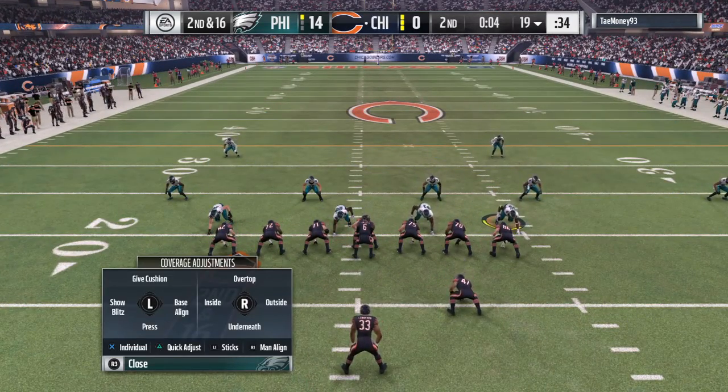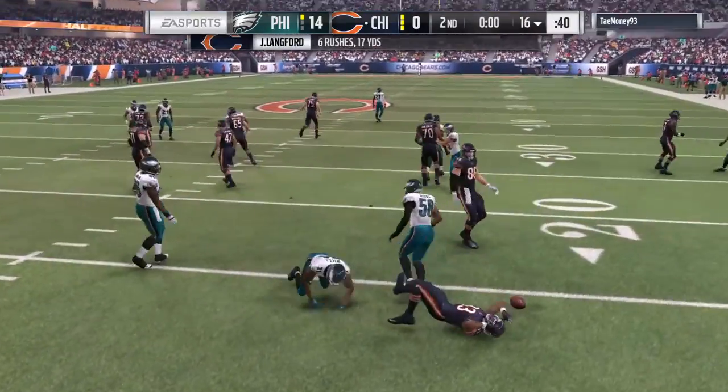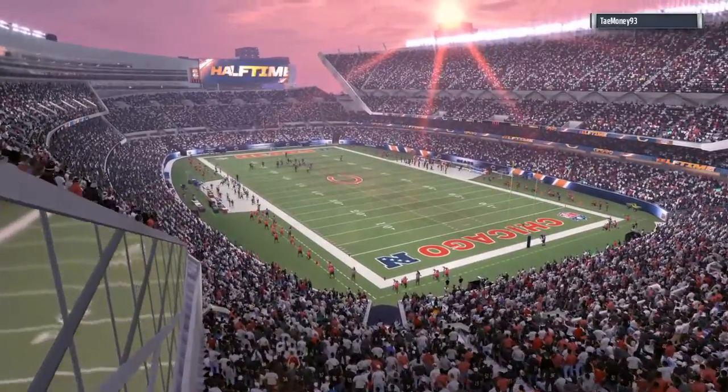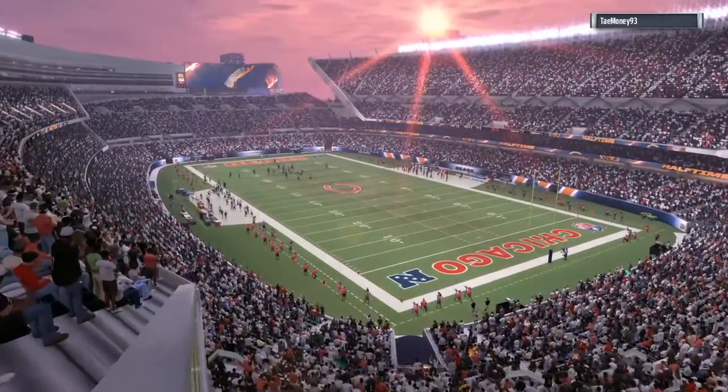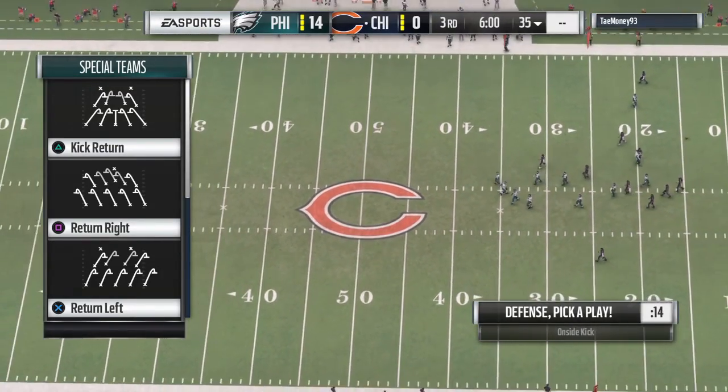They come up in an offset eye. A handoff, Jeremy Langford. And they'll blow that one up back at the 16-yard line. Time for a break. We've hit halftime. 2 quarters down, 2 still remain. We step aside. This is the NFL on EA Sports.